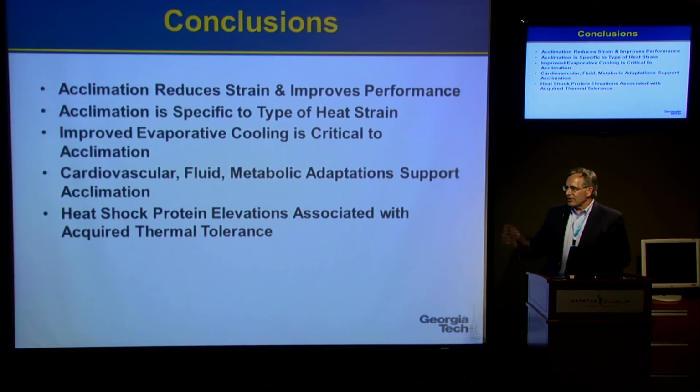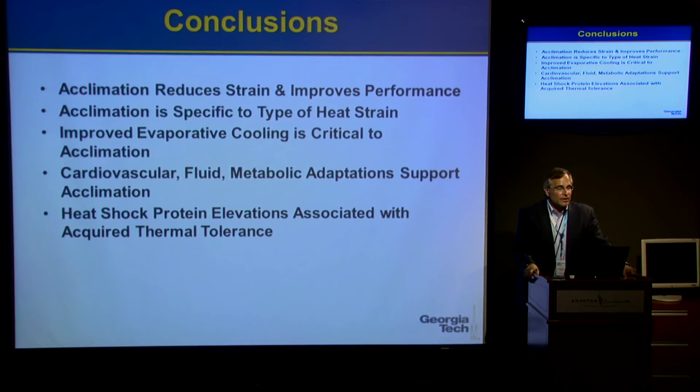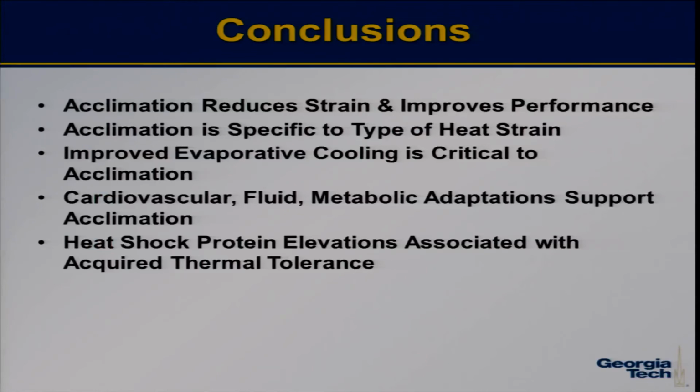So in conclusion, since my time's up, I'll say that acclimation reduces strain and improves performance. It's specific to the type of heat strain. Improvement in evaporative cooling is critical to acclimatization. There's cardiovascular, fluid, and metabolic adaptations that are important for heat acclimatization. And there's also cellular adaptations that allow the tissue to be more protected. Thank you.